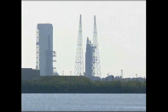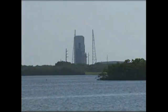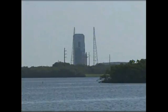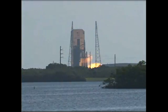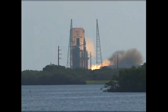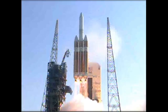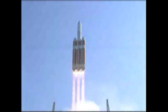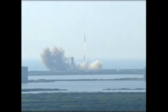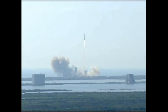This is Delta Mission Control at T-minus 10, 9, 8, 7, 6, 5, 4, 3. And the RS-68A engines roar to life and liftoff of the United Launch Alliance Delta IV Heavy, carrying the NRO L-15 mission for the National Reconnaissance Office. NRO systems continue to ensure vigilance from above.